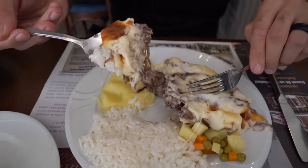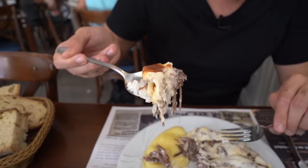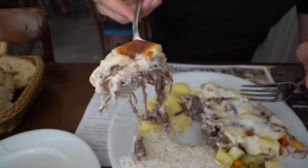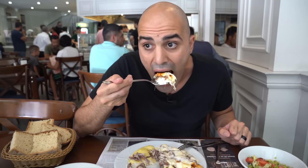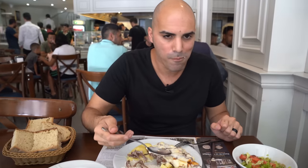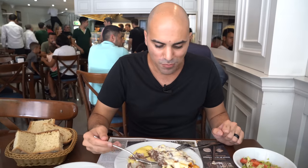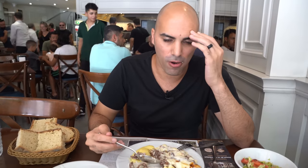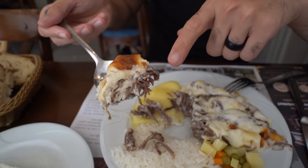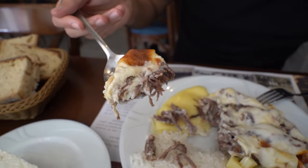All right, moving on, we go to the elbasan tava. Let's try it out. Oh, look how cheesy. Oh, oh. Can you see how tender the meat is? I'm mouth-watering. I mean, the meat falls apart in your mouth. You got the creaminess of the bechamel. It's amazing. Now it's time for the patlıcan börek.